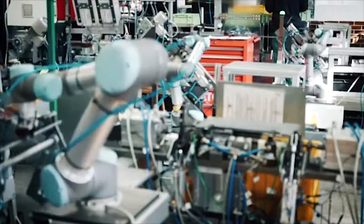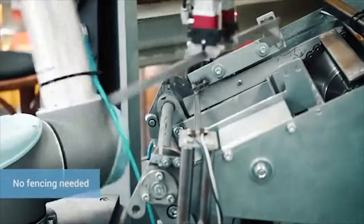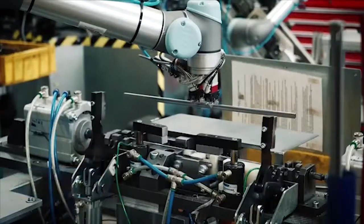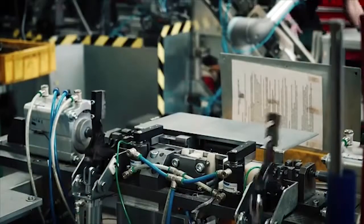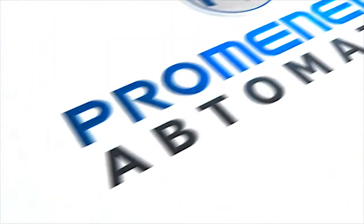Another reason why we like the robots is that they are designed for working with people, so we're not required to install any additional protective caging or safety barriers. With our previous positive experience with these robots, we surely plan to purchase more of them to further automate our production.